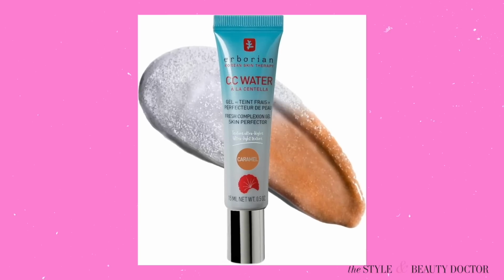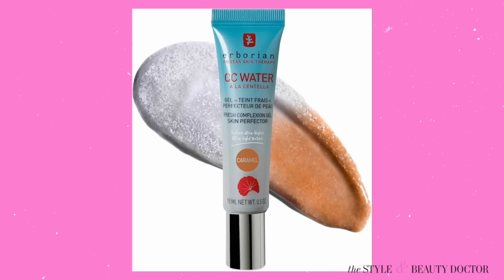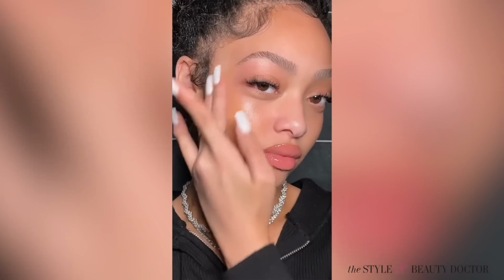So the thing with self-adjusting foundations is that they seem like magic, but from what I've gathered, they're more gimmicky than they are magic, because obviously magic doesn't exist. But the science behind many of these self-adjusting foundations is that the pigments are in protective packaging, and once it activates with you rubbing it into your skin, the encapsulated pigments burst and reveal what the color actually is.